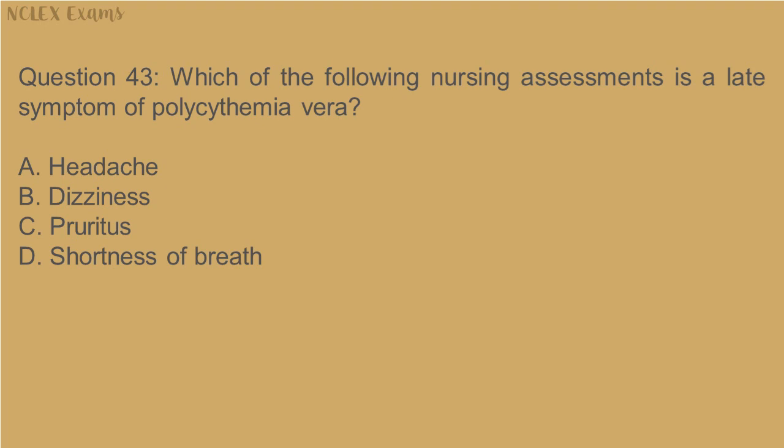Question 43. Which of the following nursing assessments is a late symptom of polycythemia vera? A. Headache. B. Dizziness. C. Pruritus. D. Shortness of breath.